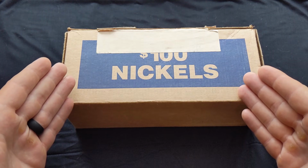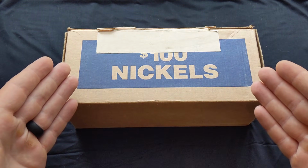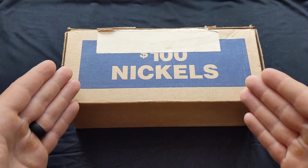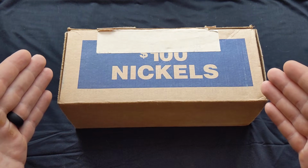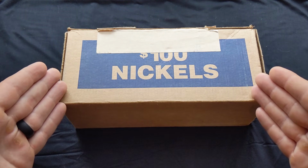Obviously, the advantage to these over pennies is that you don't have to sort through them in order to get at the copper. This is much more scalable. You could presumably invest as much money as you wanted into these nickels.